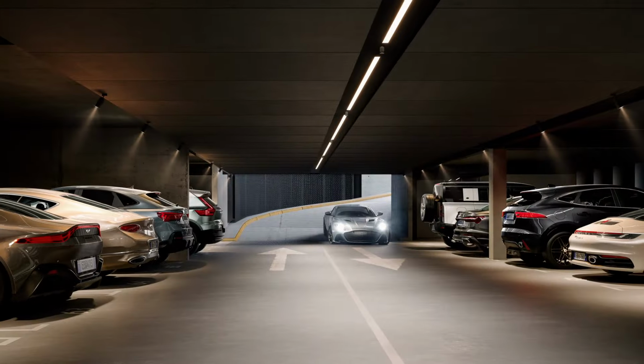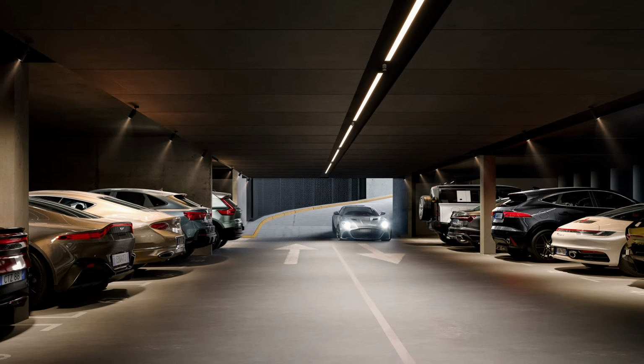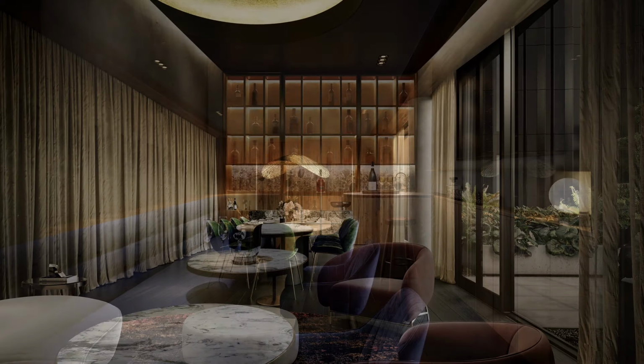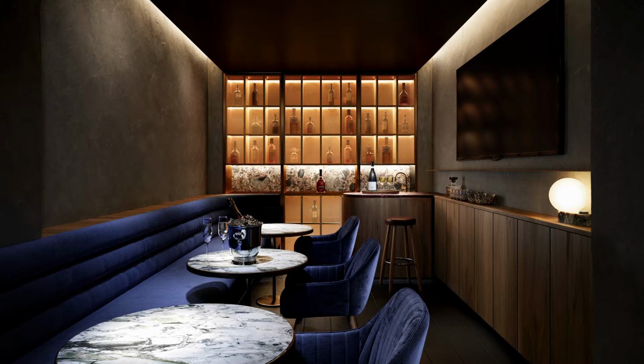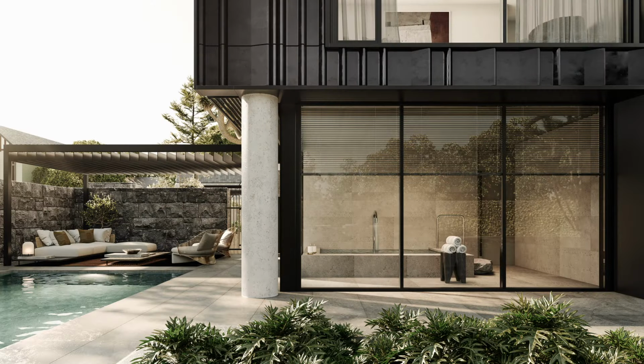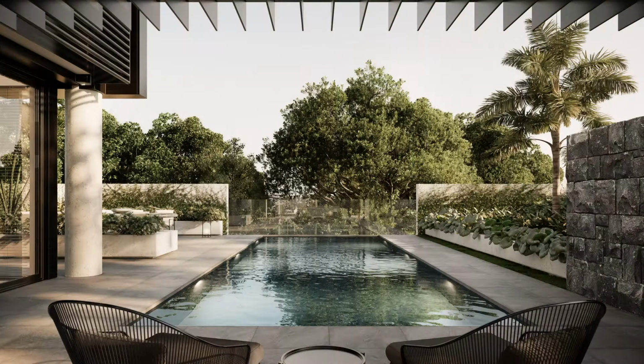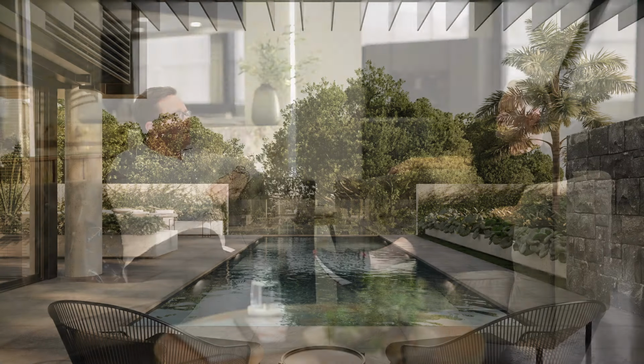So starting in the basement, we've got high-end finishes, oversized car parks, car detailing bay, dog wash area. Dog wash. Drop-off pickup area for Ubers and taxis. Ground floor, we've got private dining, private lounge, private bar, wellness area with a hot tub, a sauna, steam room, little kitchenette for people who are in the pool and dining area there, outdoor dining area.